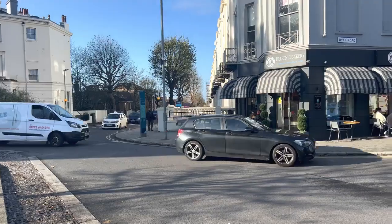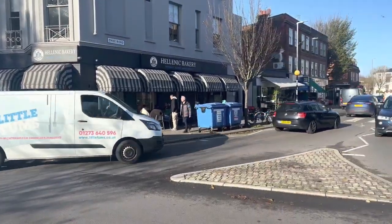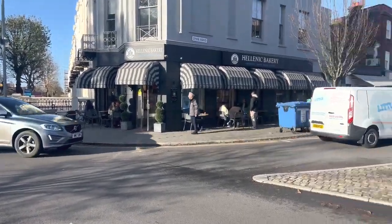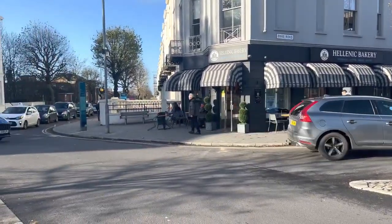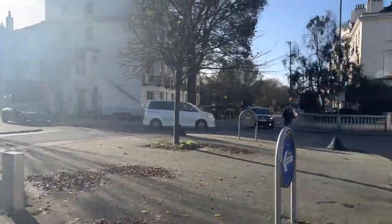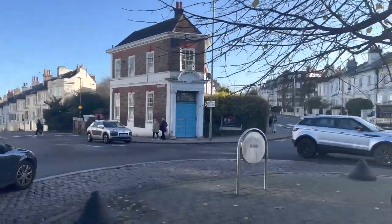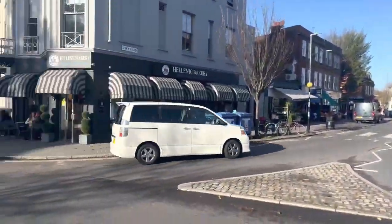One way or another, I've been coming to Brighton on a regular basis for 20 years. So I've never actually been in this direction before, so this will be interesting to see what there is here, if I can even get across this extremely busy roundabout. 3, 4, 5, 6, 7. Yeah, 7 dials.